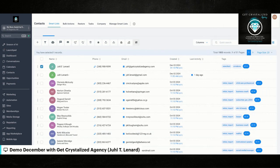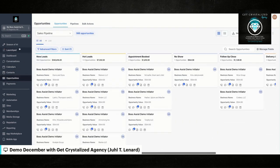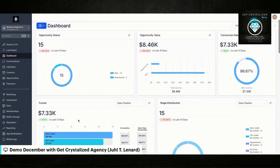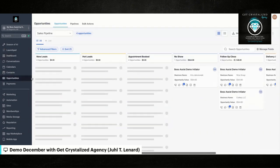Awesome. And so let's go ahead and look at opportunities, because this is the powerhouse of helping you to track. Remember when we were on the dashboard, we could see our opportunity status. We could see the value of the opportunities in the pipeline. We could see the conversion rate, how we're doing in terms of that, and also how many leads were in the funnel. Well, when you go over to opportunities, here is where the details are.